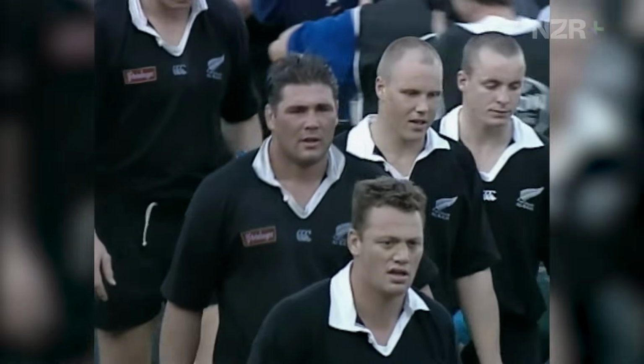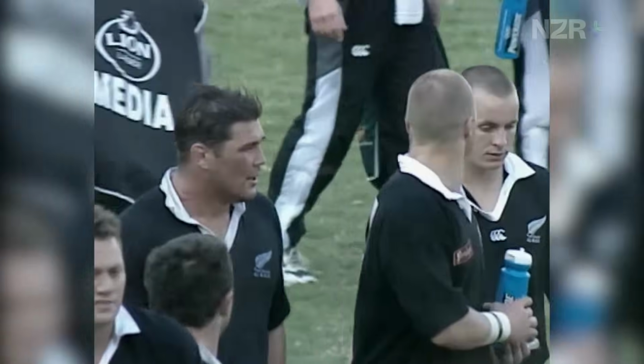New Zealand has at last won a Test series in South Africa.